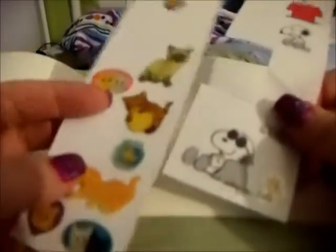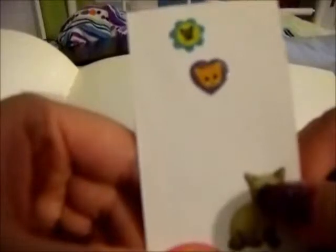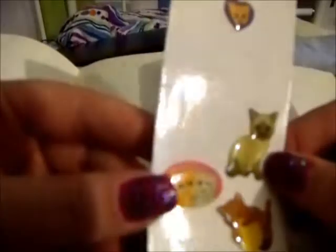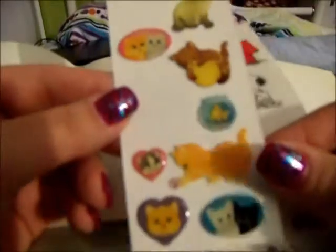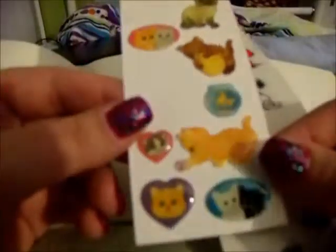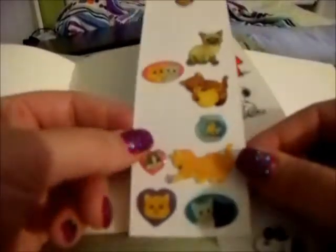Okay, next page. She sent me more stickers. Aw, she sent me Snoopy stickers, and then she sent me these 3D puffy stickers of these kitties. They're really cute. Thank you, Kim, again, for the cute stickers.